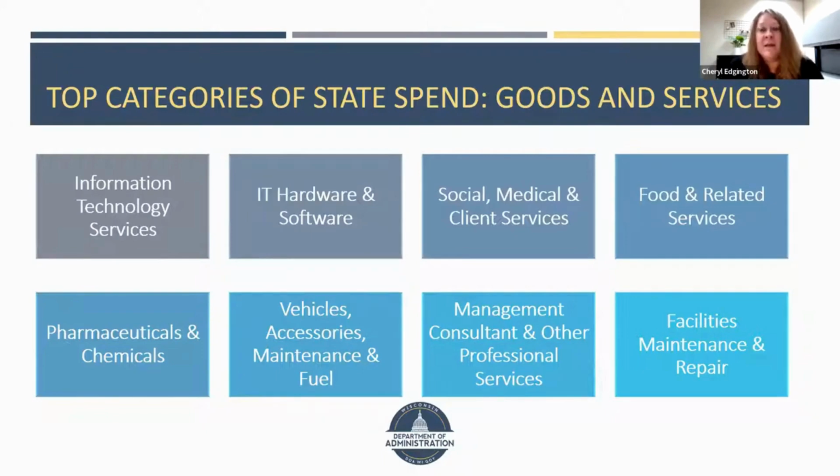And last, but certainly not least, is spend related to facilities maintenance and repair. So as Tandra mentioned, the state of Wisconsin has agencies and campuses spread all throughout Wisconsin in a lot of different buildings, and it costs money to maintain those buildings. So this is just a very high level overview of the types of goods and services that we're talking about today.